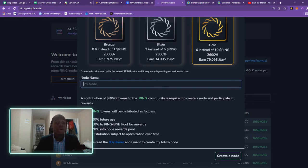This right here is very important. Your ring tokens will be distributed as follows. 20% of the price that you pay for your ring is going towards future use.